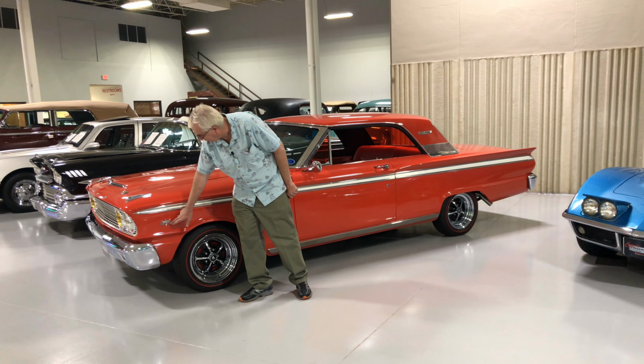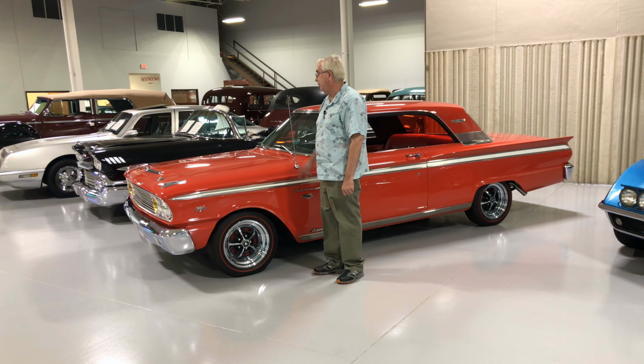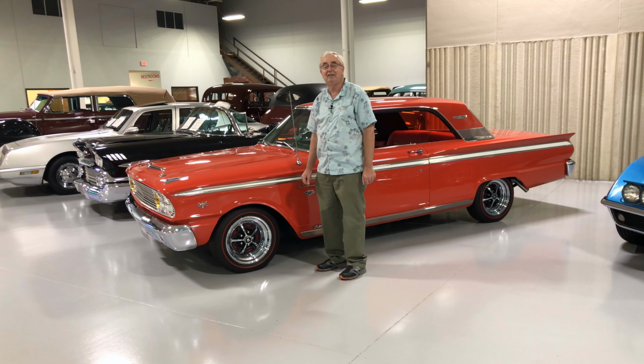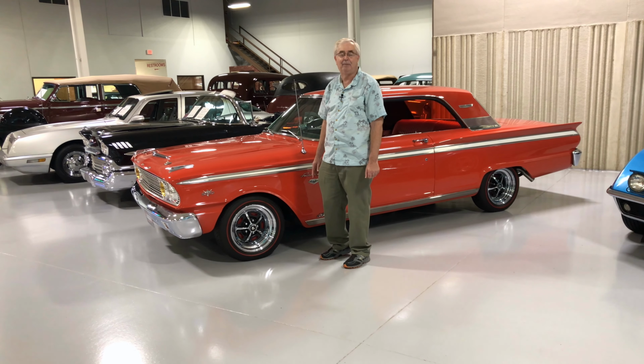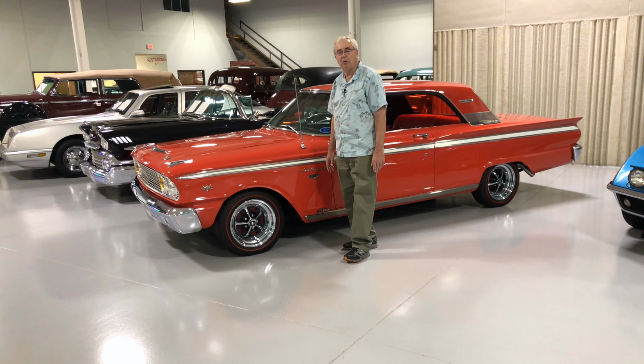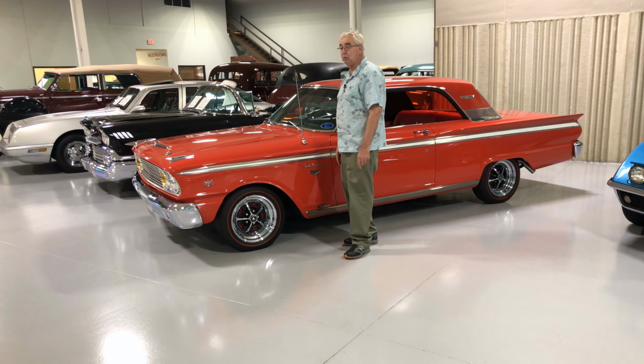It even had what told you that it was the V8 with the 260 under the hood, the hood pins, kind of reminiscent of what was coming down the road in a year or two with the Thunderbolts. That's the body platform that the Ford Motor Company used in the drag racing circuit that many of us old drag racers will remember.